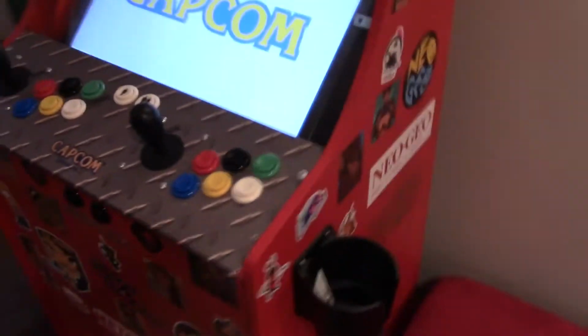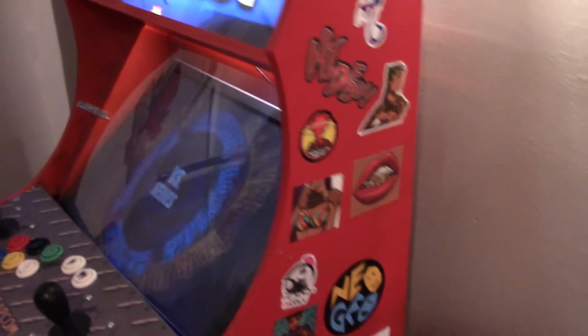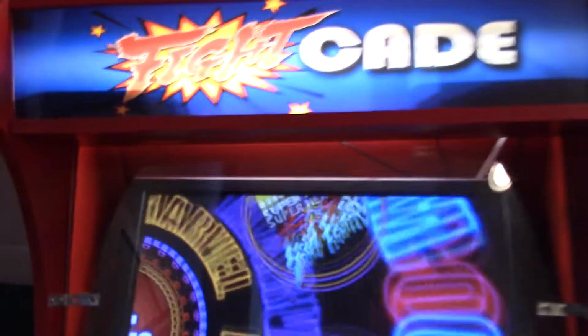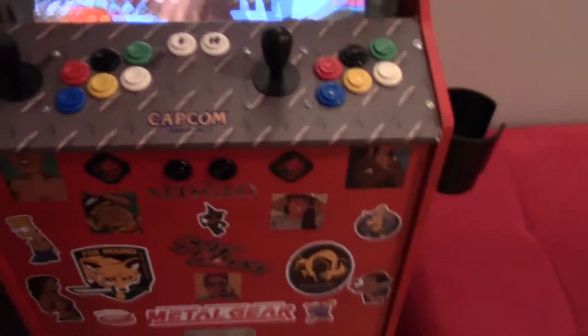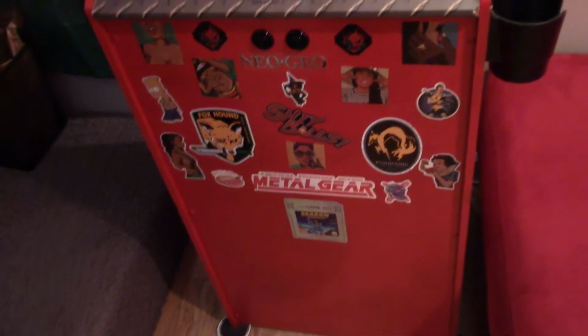I tried to model it as best I could after a Neo Geo NVS machine, but I was limited on the sticker decals. I hope I'm pronouncing that right. But I was very limited on what I could find on eBay. So I just improvised with some raunchy, sexy stickers, you know, to display my artistic point of view over here.